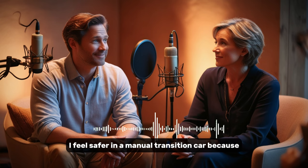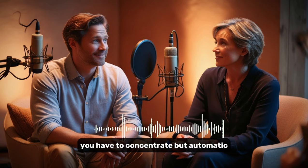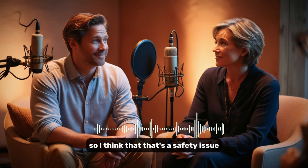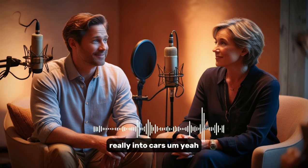I feel safer in a manual transmission car because, you know, when you do manual, you actually pay more attention to your driving. You have to concentrate. But with automatic, you can think about other things and listen to the music. That's right. So I think that's a safety issue. But what do you look for? I know you're really, really into cars.